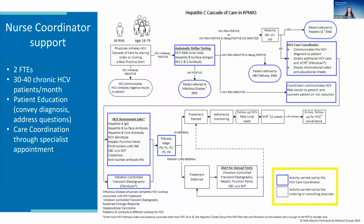Once they're in gastroenterology and pursuing treatment, in our system, we have a clinical pharmacy team that supports treatment management. And so they are passed to the treatment management team to make sure that they complete their treatment. And then, as I mentioned, we have another liver cancer surveillance program that they would connect to if they're eligible for that screening.